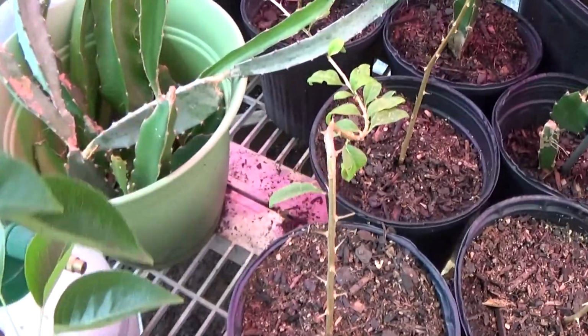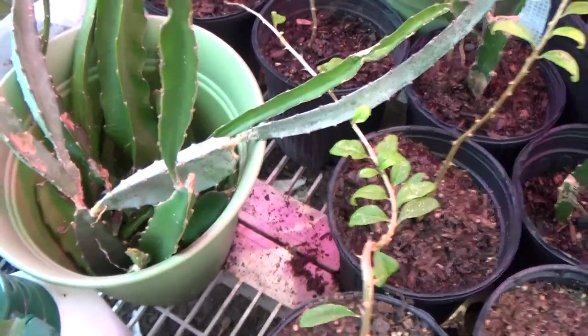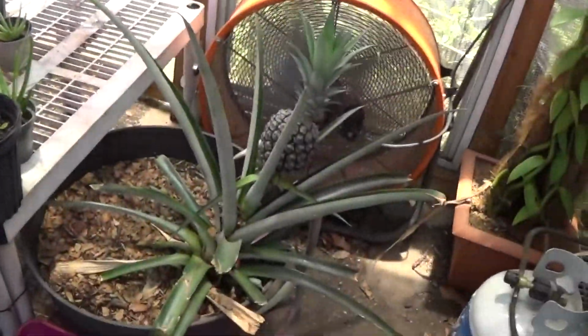Look at this. Oh, okay. I thought something ate it, but it's turned over. Okay. I should have 10 of those, and I'd like to get those going to resell them, but they need to do more than they're doing now. Now they got roots. They rooted. My pineapple's doing great. Look at that.